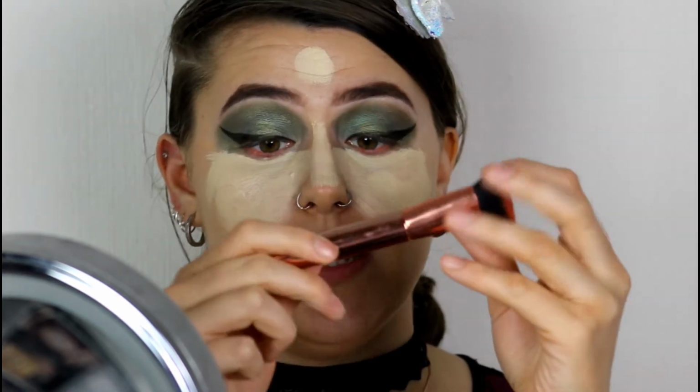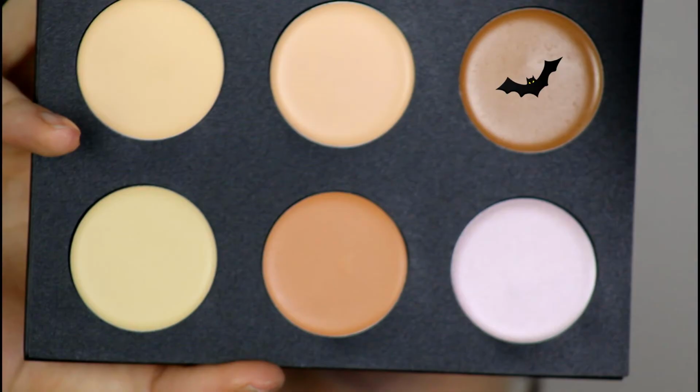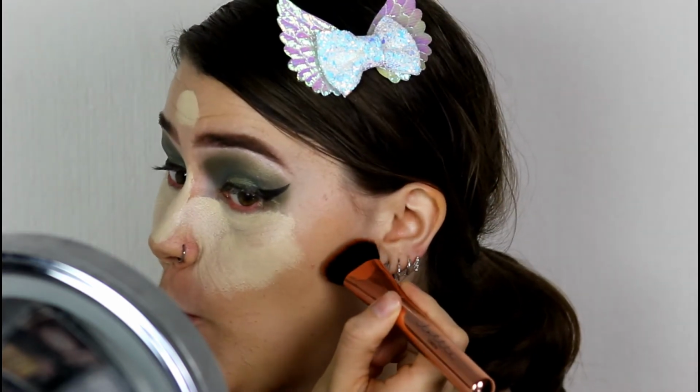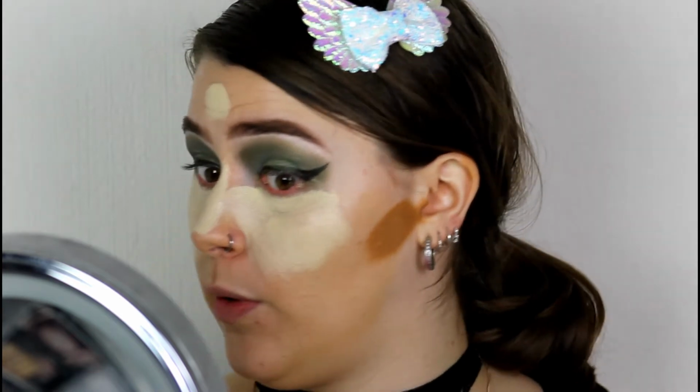Just going to grab now my Lottie London brush. I'm now going to grab that contour shade, which is that really dark brown. Just going to take this sparingly and I'm just going to stamp it here. Yeah, I'm just going to stamp it there. I'm not going to go anywhere forward or anywhere else. It's just going to stay there.